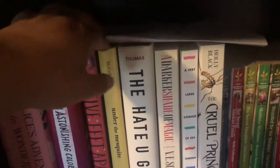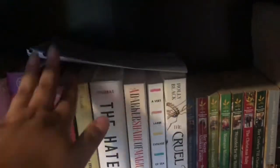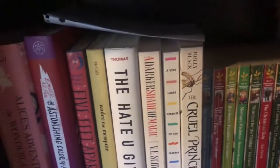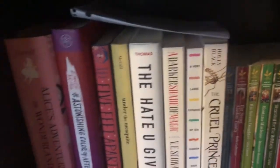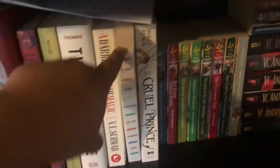Ignore this paper up here. This is for the Magical Readathon. It's like the prompts that I need, so we're going to ignore that. I have that up there because I need to pick out all the other books that I need for that readathon.